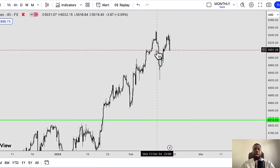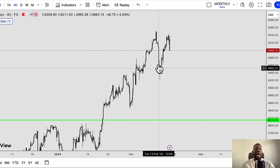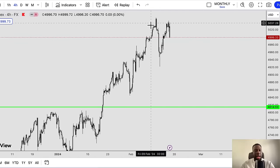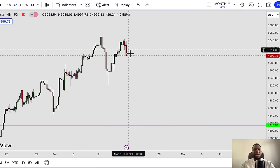As you can see, we've formed a high. This is a high. This is a low. This is a high. This is a higher high. Take that again. High, low, higher high, higher low. And then this is failing to make a higher high.